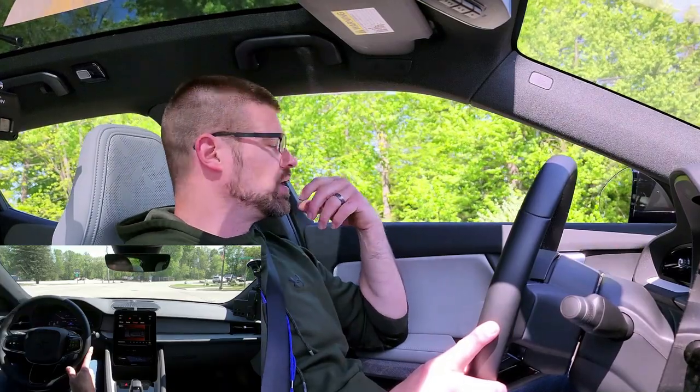Regenerative braking is strong and good. It is pretty good. Let's see. It does not bring me to a stop, so I think I ought to turn the creep off. I think the creep is still on. So you can shut the creep off and then you won't roll. You'll actually come to a stop and not move.